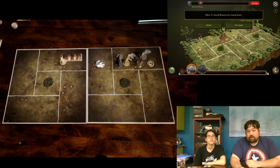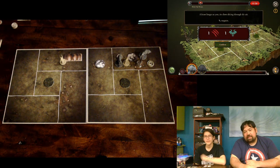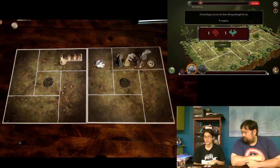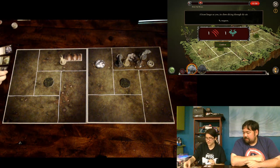Alright, so the other one's going to attack you as well, because you're close. Hit it! See, it is the same. Oh, it's different now. The beast lunges at you, its claws slicing through the air. Oh, wait, it's mine. I don't have to worry. It's the same number of cards. Yep, 3. That's the other reason why she likes Beravor, because you have an equal chance of success.